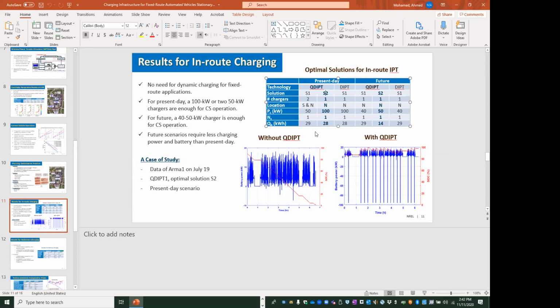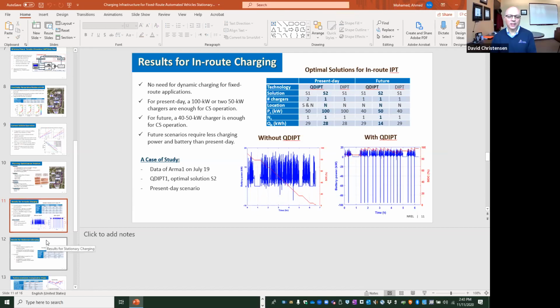Thank you. So just as a follow-up, I guess that means you were really only looking at one static charger in this scenario, which was an inductive charger. Is that correct? Correct. Okay. And this is the solution that's shown here. Right.